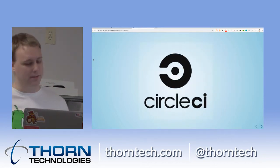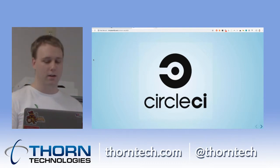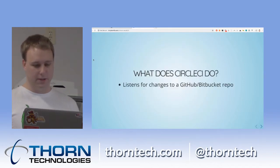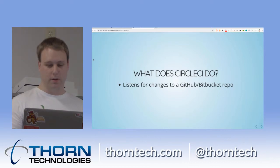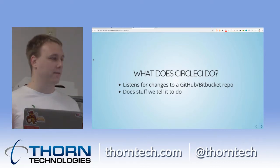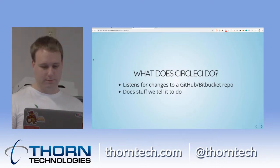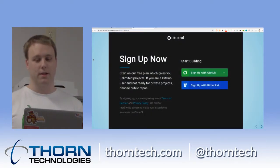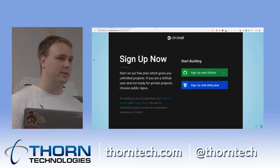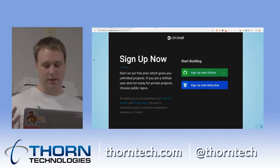So enter a product that's called CircleCI. When I started revamping how we did things when I got there, we ended up going with CircleCI. So what does CircleCI do? Well, it basically just listens for changes to a GitHub or a Bitbucket repo, and then it does the stuff we tell it to do. It's really easy to sign up. You can just go there and authenticate with your GitHub or Bitbucket. It automatically brings you in and you give it access to your repos. It sets up the webhooks and all that stuff. It's like one click and you're there.